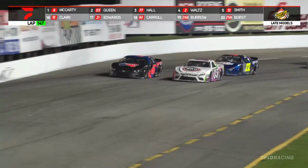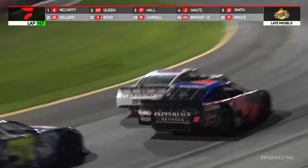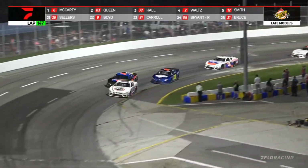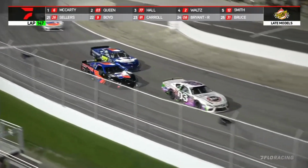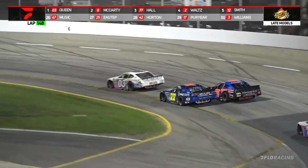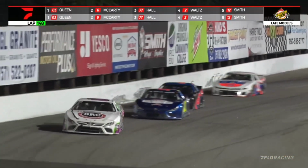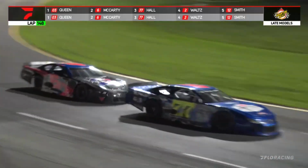Got in the back of Bobby McCarty, loosened him up in turns 3 and 4. Now he's down at the bottom of the racetrack. They're still neck and neck coming off of turn number 4. New race leader at lap number 148. Brendan Queen has got the lead. Here comes the battle for second spot as those two cars lean on one another. Connor Hall versus Bobby McCarty. So Bobby Hermie is going to go from first to third.